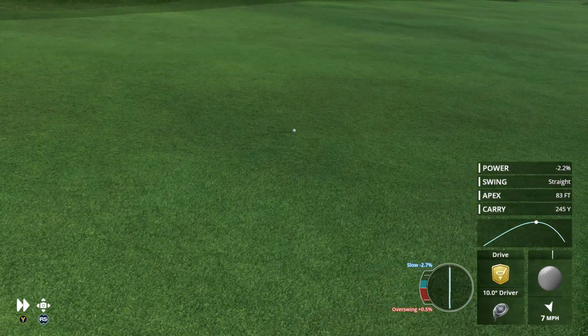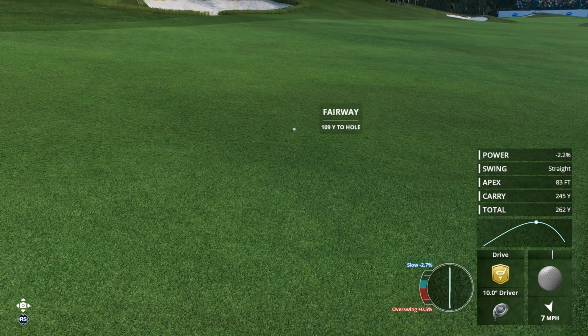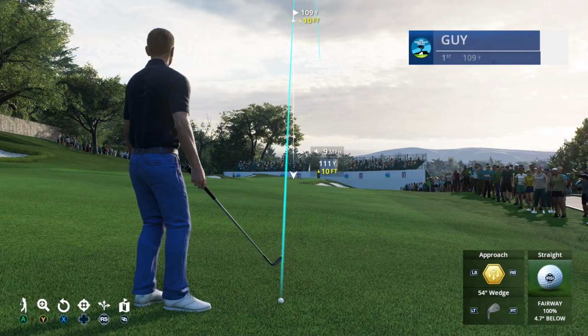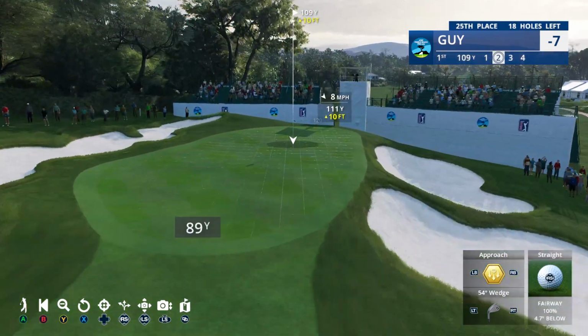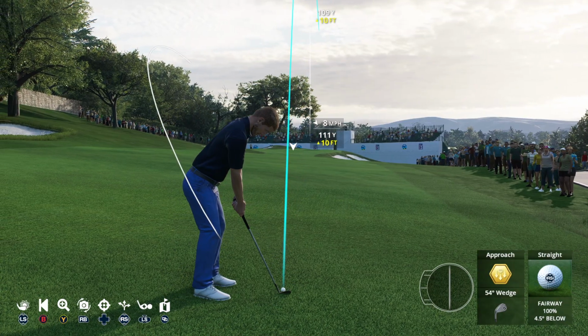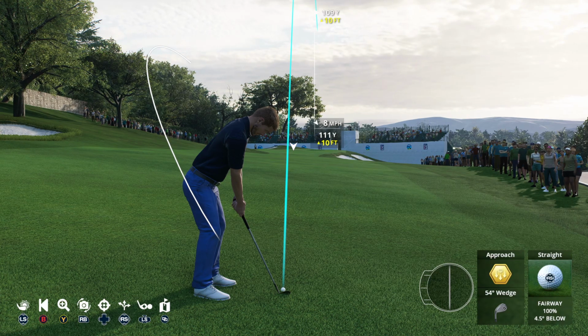And that will be in the fairway, so a solid start here on this Sunday. Walking the course today, let's bring in Notah Begay III. Looking good, 109 left to the hole. Hole cut right in the middle.